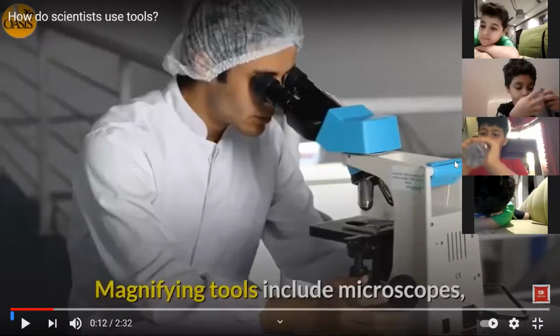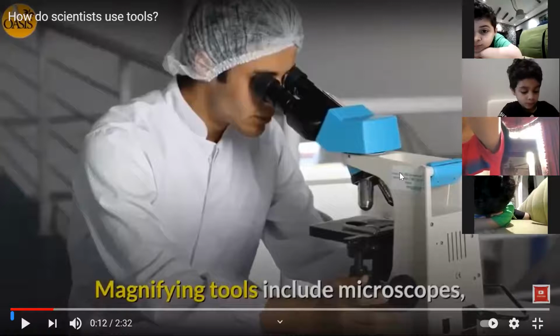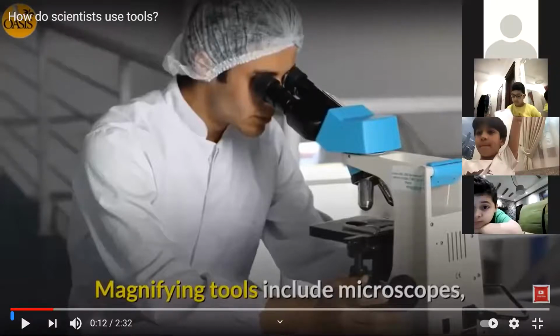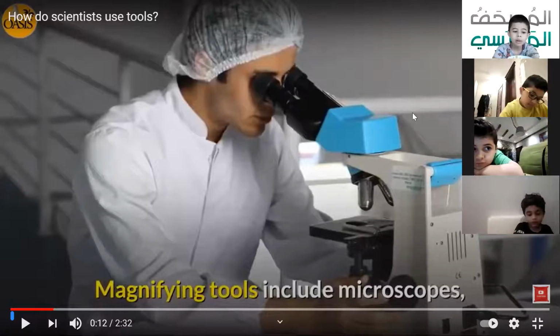We call this tool a microscope. So a microscope lets you see things bigger, things you cannot see with your own eye. You cannot maybe touch them. You make them millions of times bigger. Yes, Ismail. Tell me, what do you know about a microscope? What can you see with a microscope? No, today we're not going to use the book. So Ismail, what can you see with a microscope?